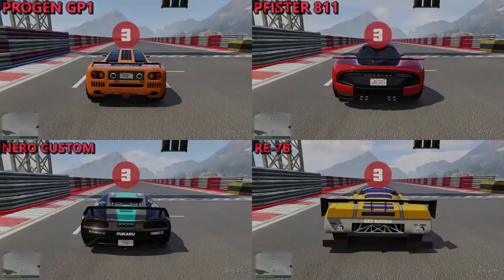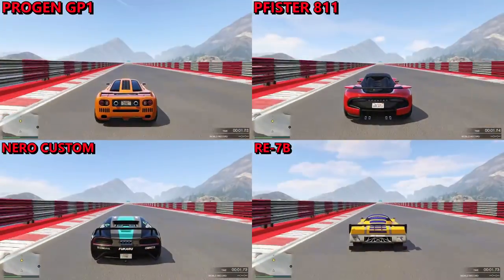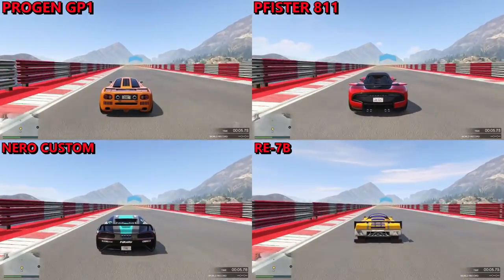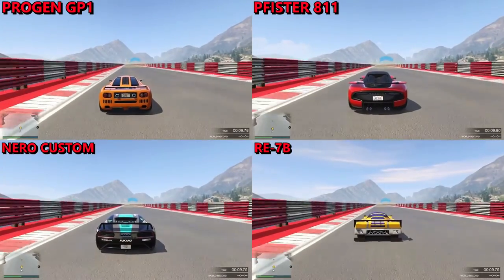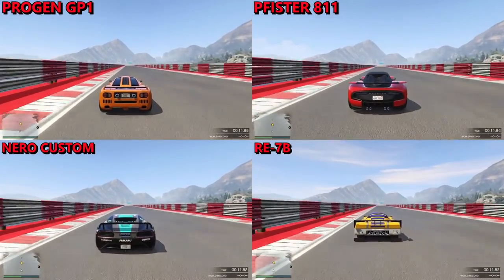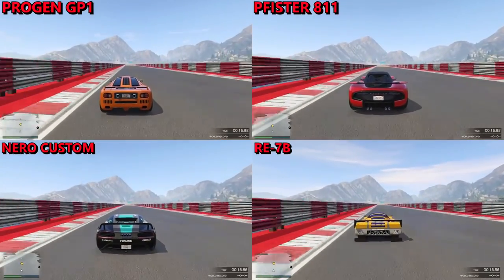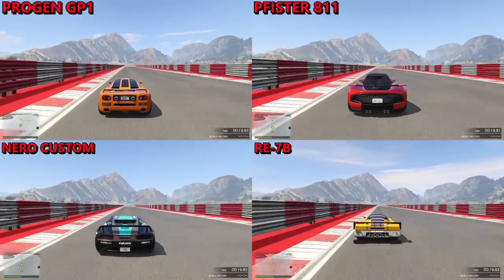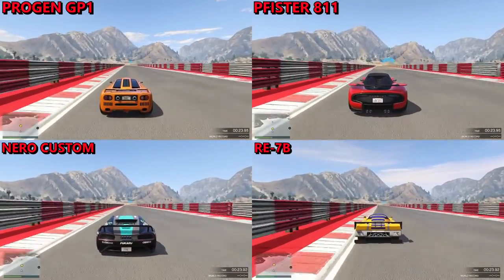So obviously the 2 mile drag is designed to test the acceleration of the vehicle. And what I've done here, because this is a little bit different from the kind of testing I normally do, I've put four different vehicles on the screen for you guys to see. I've put the Fist Rate one up as well, because that's the fastest car at this sort of test, at least in my experience. We've then got the Nero Custom and the RE7B as well, because they're both very popular vehicles to use for races. So I thought it'd be relevant to see how they all compare.